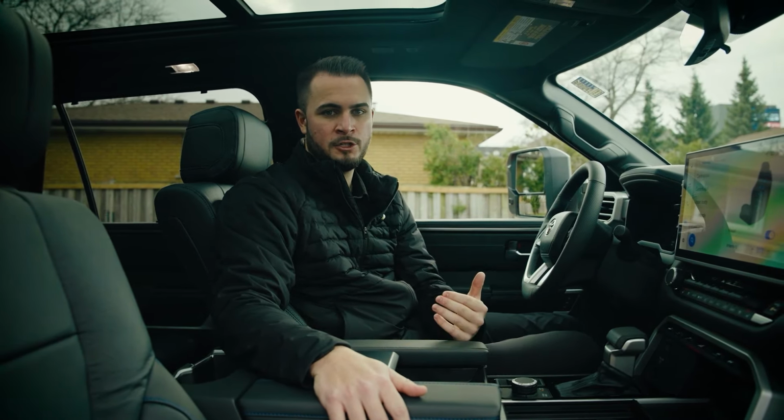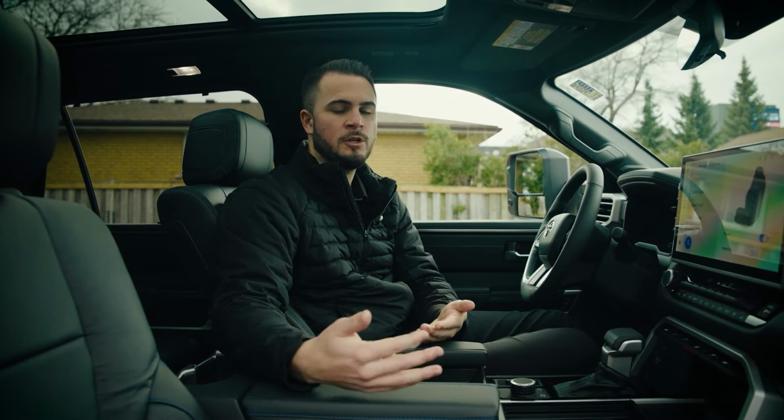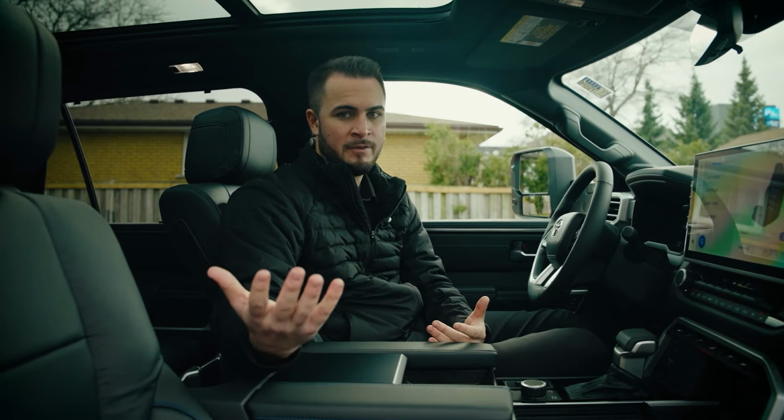They have done a pretty good job equipping a vehicle at this price point, and as they should. You should be buying a vehicle that has a lot of features. Whether you use them or not, it's just great to have them.